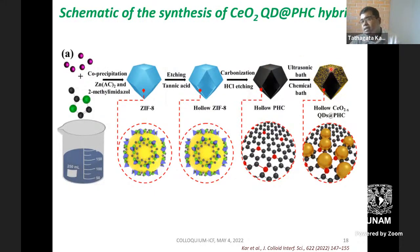Now, in the final step, we have put in cerium oxide particles, well decorated like gold particles on a black carbon sheet. The structure looks something like this.